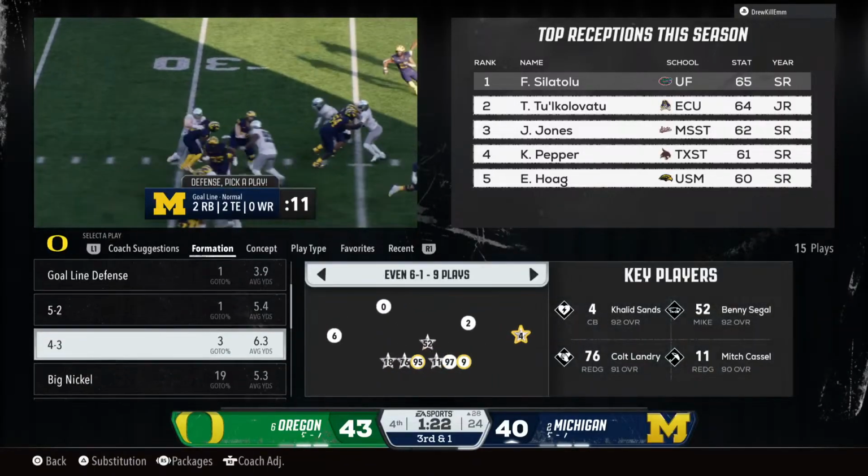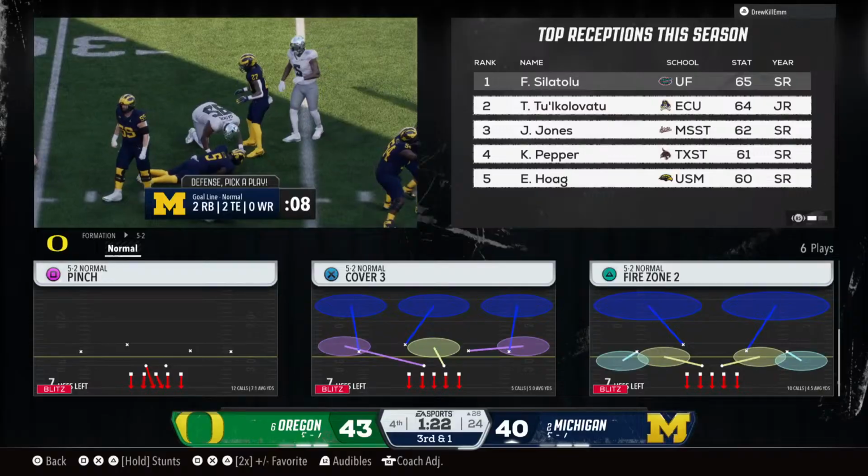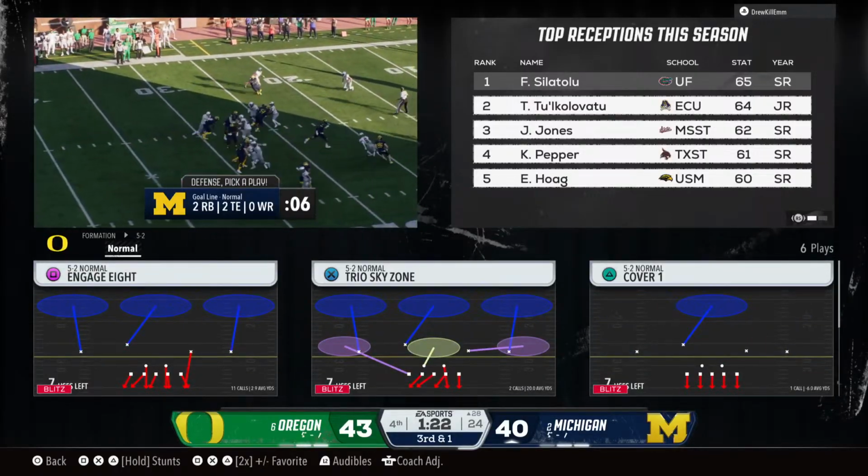Other scores from around the country. Slippery Rock, 38. Seton Hill University, 20.